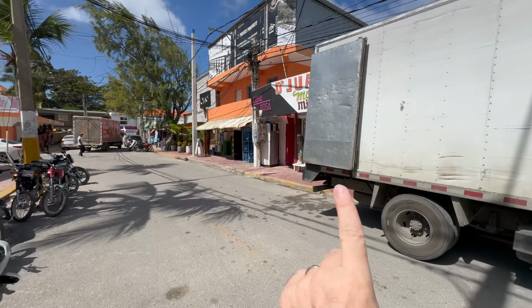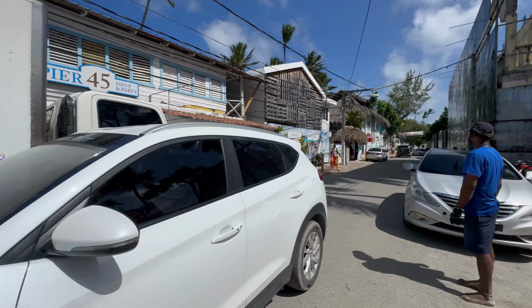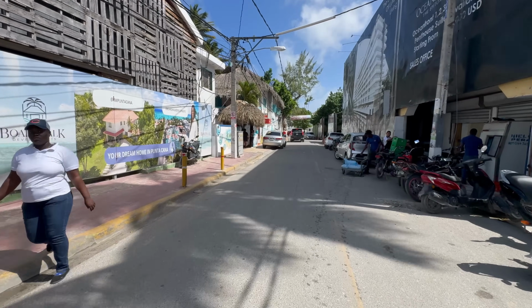So I just walked over to the beachfront road here in Cortecito. Let me show you. So here's the road. This roadway runs along the beach. The beach is on the other side of this truck and all this stuff. And you can see it's a bustling little community with all these little shops, restaurants, Pier 45 Shop and Party. And over here is a really legendary place called Captain Cook's.